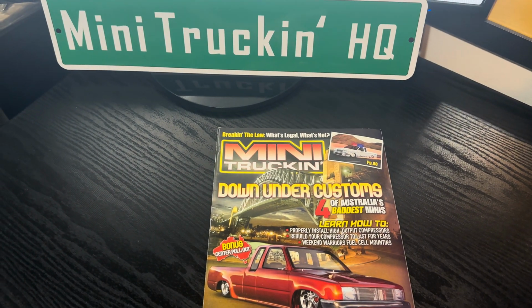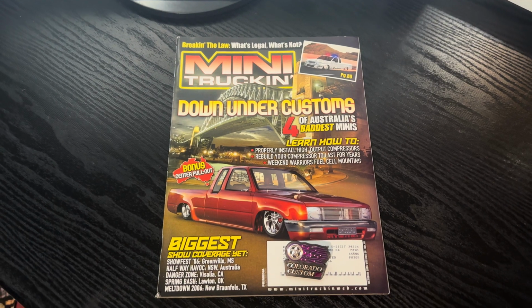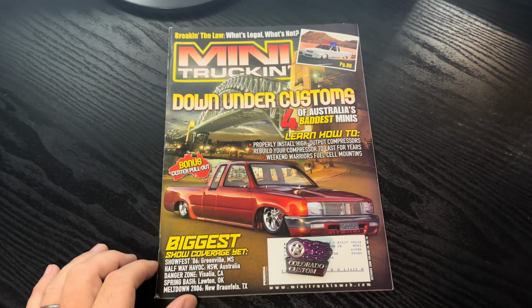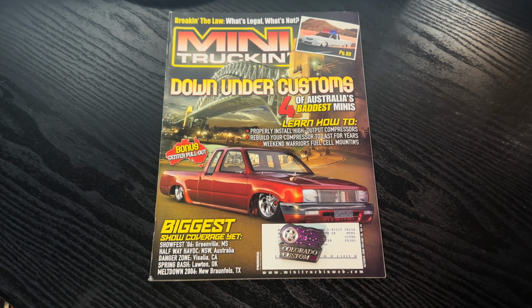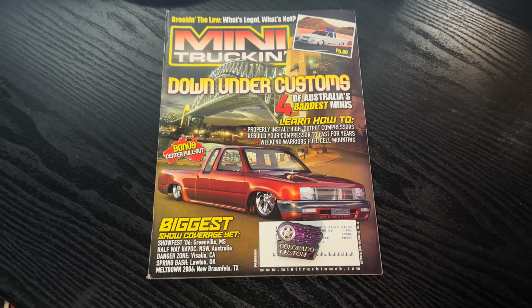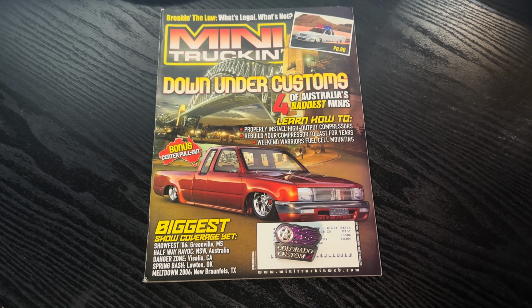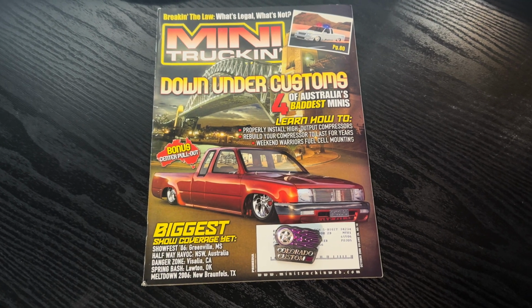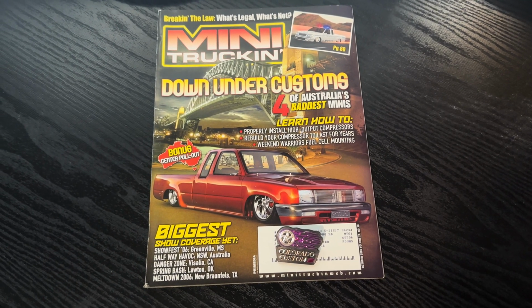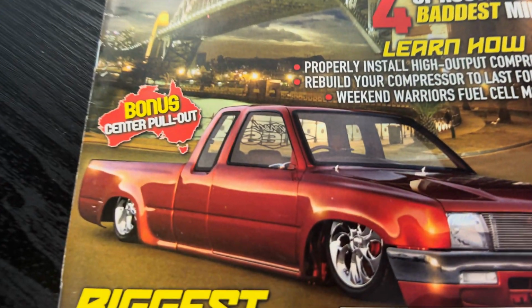We are your Mini Truckin headquarters. This is Australia's first Mini Truckin Magazine cover. It was owned by a guy named Lincoln Doring, and it's a 90 HiLux, also known as Extra Cab, of course, here. This epic bridge in the back is definitely a nice touch. This was Sydney Harbour Bridge in Australia. It's the 18th Sever Ties truck to be featured on the cover.